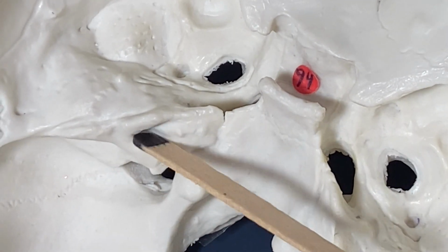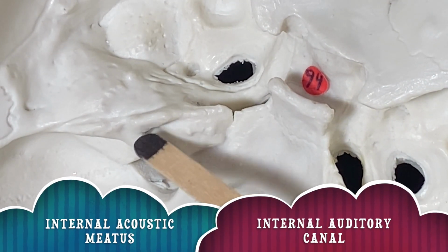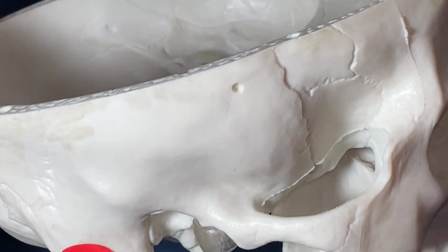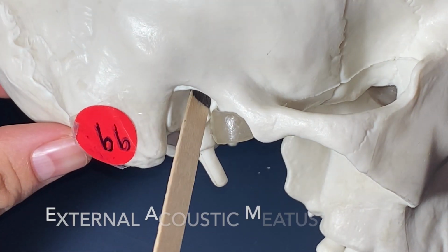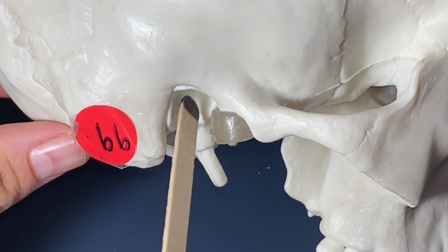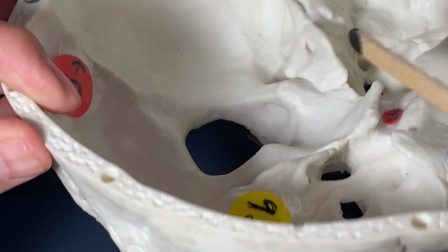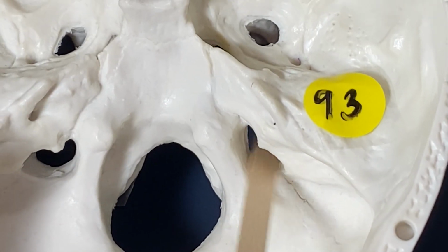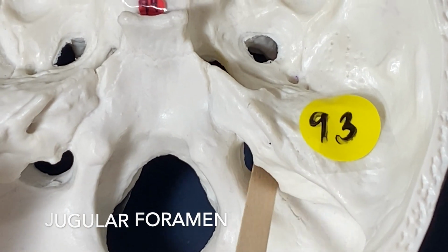This opening, we call that the internal acoustic meatus or the internal auditory canal. Right here, external is referring to the outside. That's the external acoustic meatus or external auditory canal. So the external is on the outside, the internal, take a look, right on the inside. These are called jugular foramen or foramen jugular. It depends on your professor.